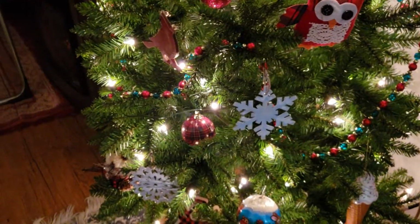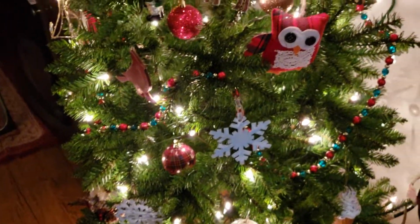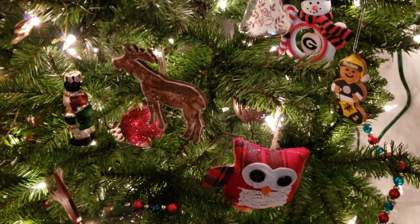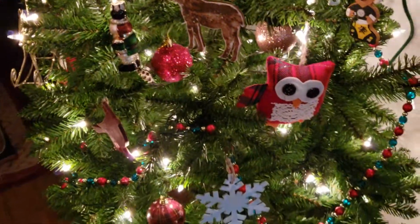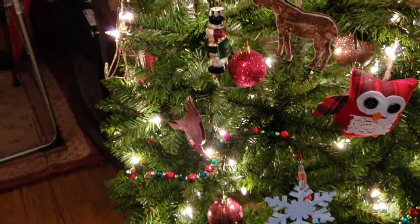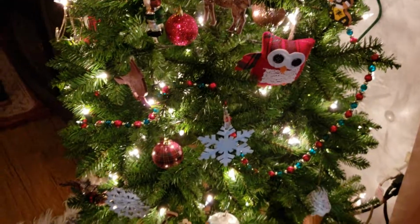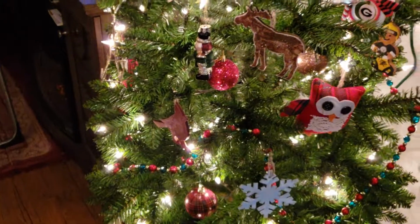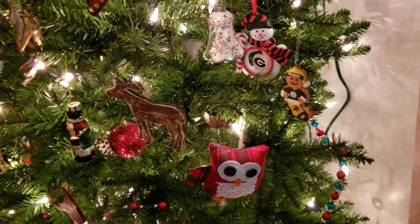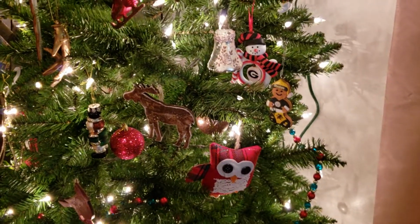So, I've got tons of these balls. Usually I stick a lot of the red and gold or silver balls inside. Like I've got just a couple in there. I'll stick them in there to kind of be filler. You know, I usually go all out. I put ribbon and all kinds of stuff.